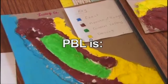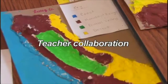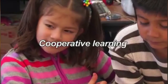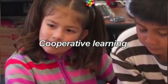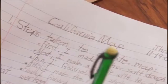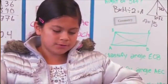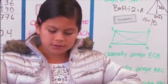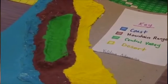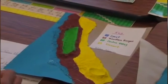Teachers get together and they collaborate on what projects they're going to do, and they talk about how they're going to use the state standards within the projects. Cooperative groups working together, communicating together, using the language. Children can really show that they understand something. It's not just, I kind of got it and I passed the test, but the application of the knowledge that they have is so genuine that you can really say, wow, that kid has it. They really understand that concept.